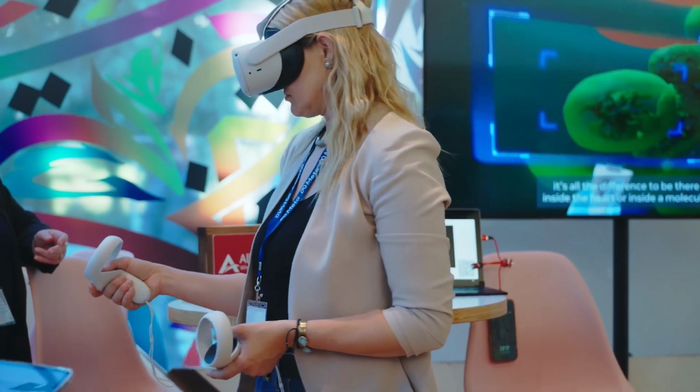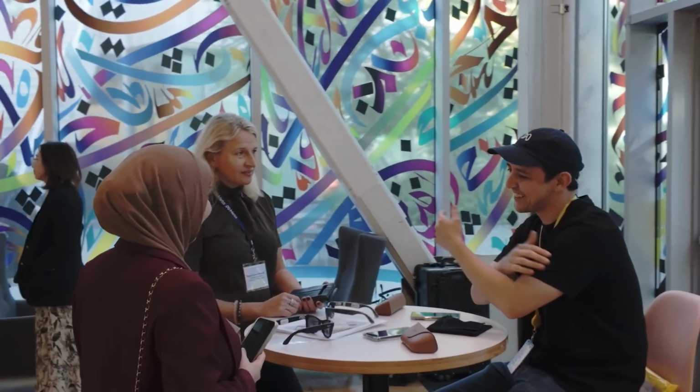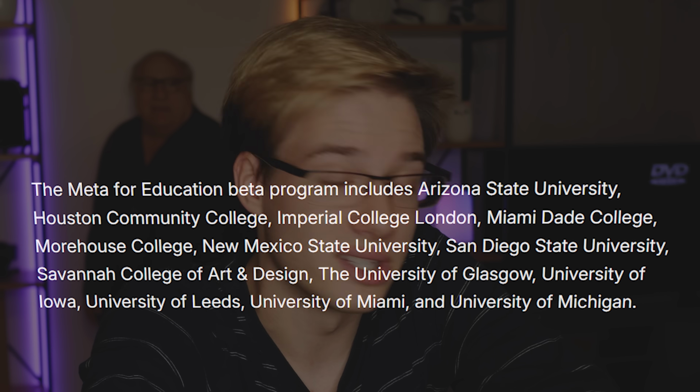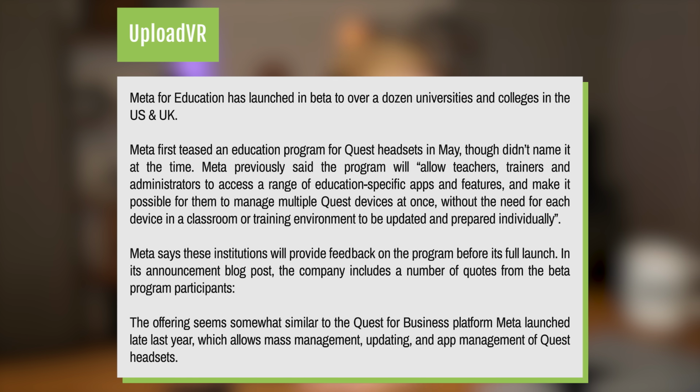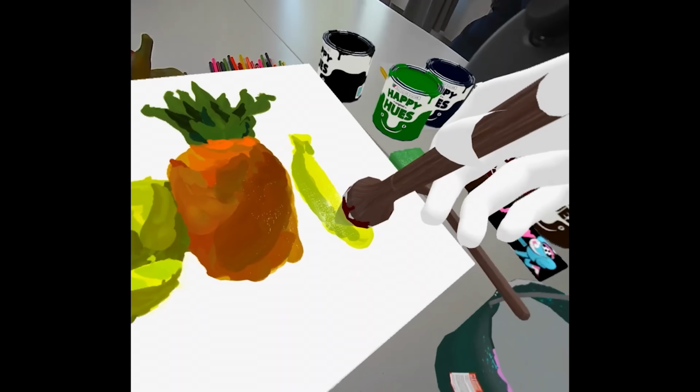The offering seems somewhat similar to the Quest for Business platform Meta launched late last year, which allows mass management, updating, and app management for Quest headsets. The Meta for Education beta program includes a long list of universities that we will not read through because it would take up half the video. Meta says these institutions will provide feedback on the program before its full launch. And in its announcement blog post, the company includes a number of quotes from the beta program participants. So there you guys go.